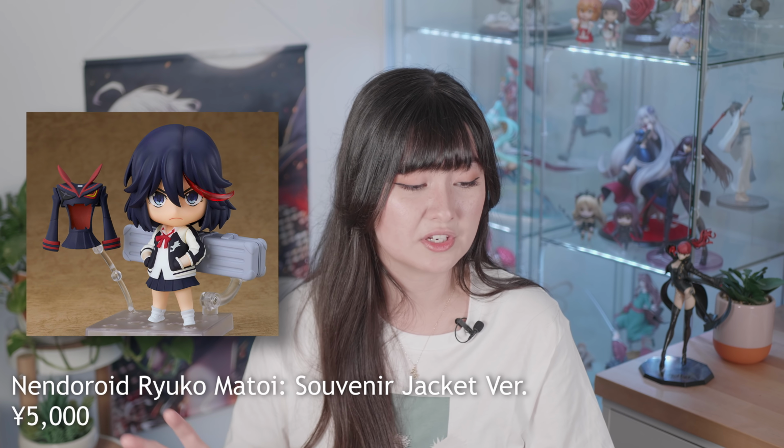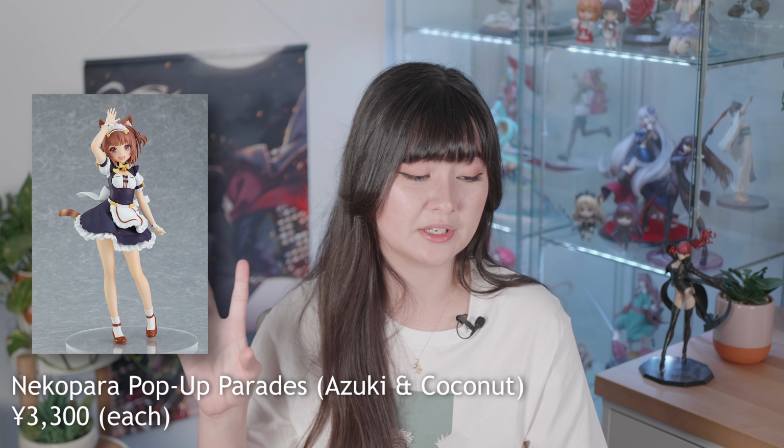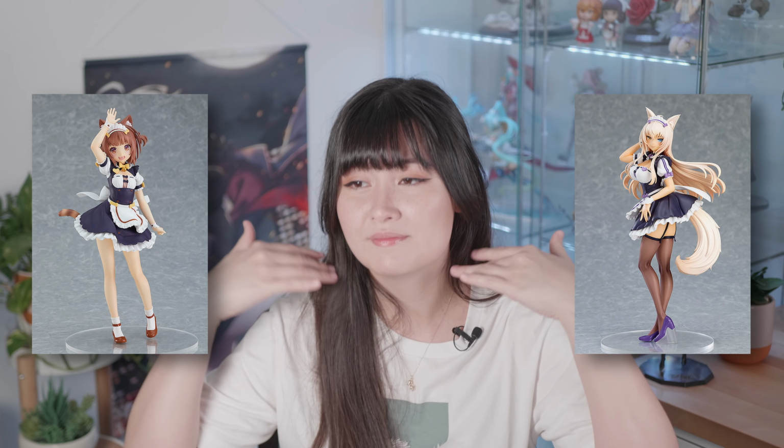Next, we have one Nendroid. It's the Ryuko Matoi souvenir jacket version. I'm so excited for this. I've been wanting a Ryuko Nendroid for a while, and this one is just perfect. Next up, we have the Azuki and Coconut Nekopara pop-up parade figures. I'm excited to get these to further my Nekopara pop-up parade collection. Yeah, these two look adorable.